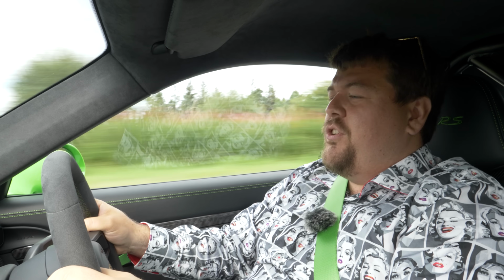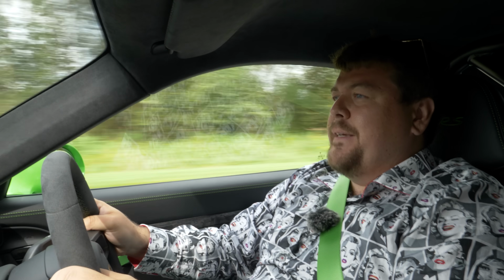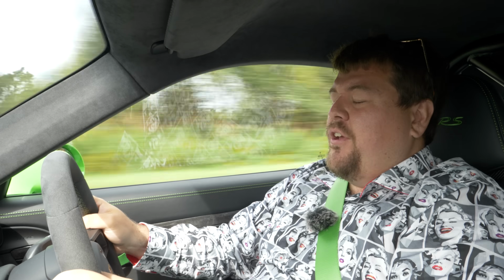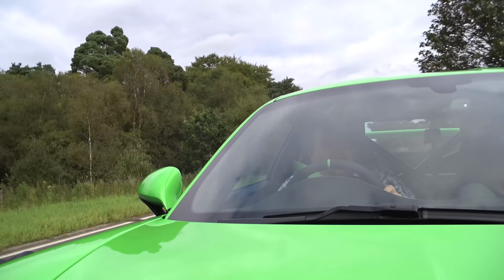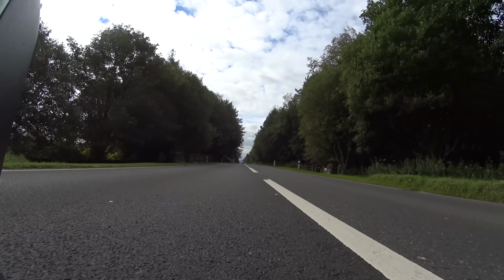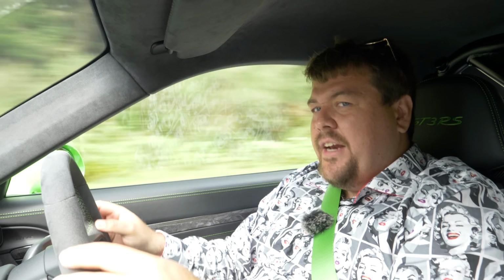This is a car in which it is very easy to do very large speeds very quickly. It's not unique in that regard at all. Bentley Continental GT will do that. You push an old Montego out of a helicopter and it'll do that. But it doesn't necessarily make it exciting or engaging. This car does have a bit of delicacy to it still. You can still do that.